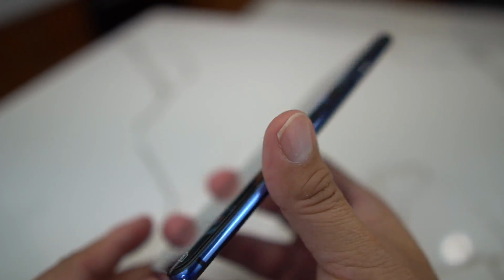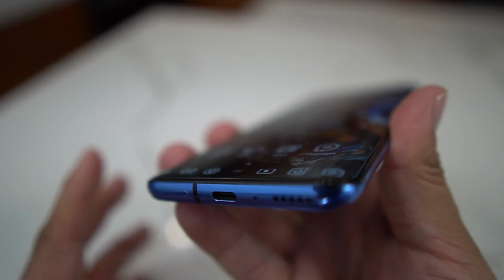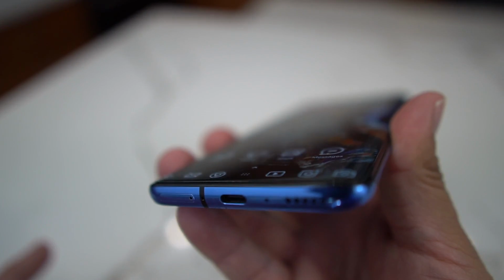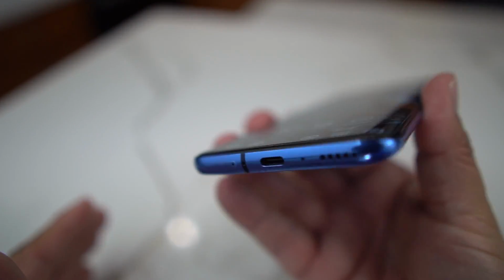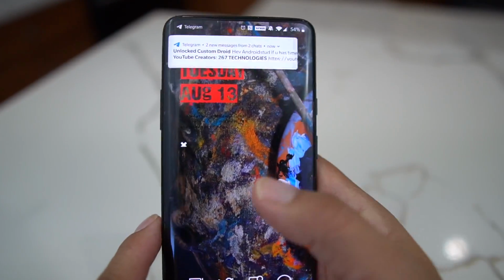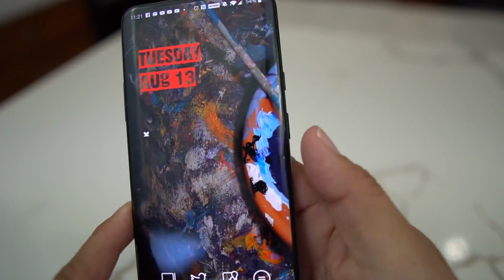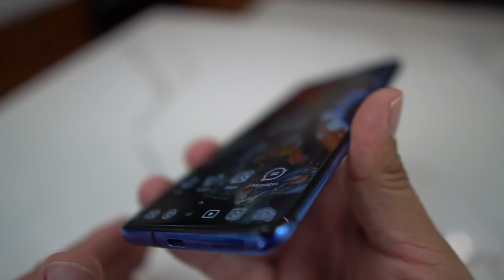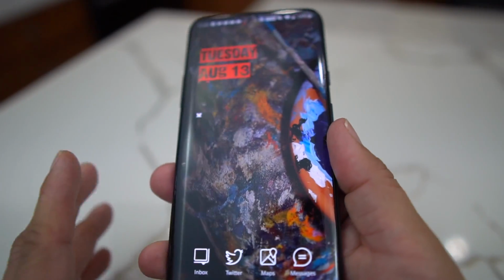Now, the one thing I don't like about the OnePlus 7 Pro is it doesn't have a headphone jack. Now, you get the Type-C headphones, which sounds great, or Bluetooth, you're good to go. It's got some really good audio on here, but no headphone jack is a big miss by OnePlus. So I don't like that part of the OnePlus 7 Pro, but it does work well with Bluetooth and Type-C. And I'm used to Type-C, and I'm already used to Bluetooth, so for me, it's not a deal breaker.